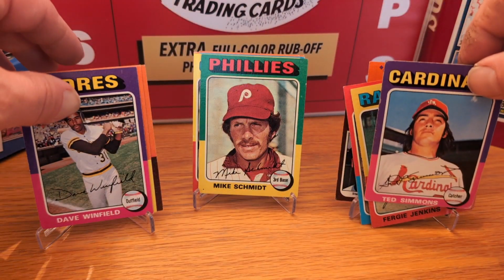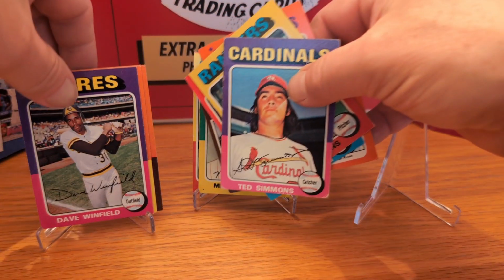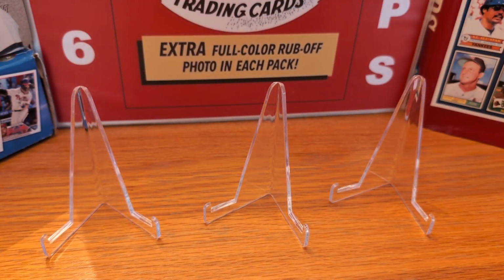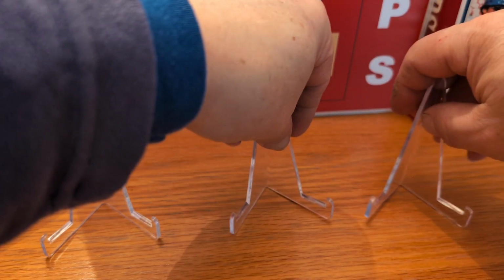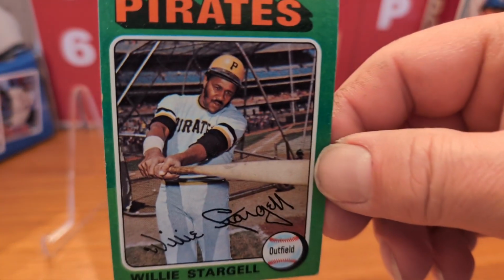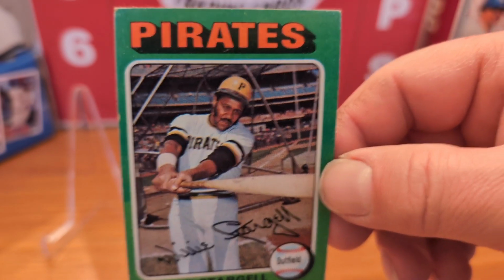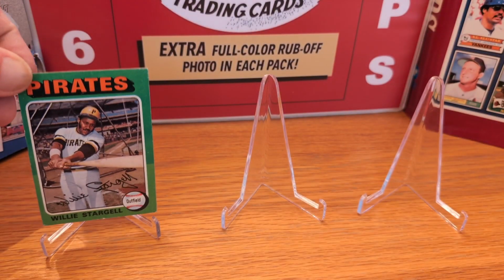So what I'm going to do is take these cards away. It's going to be fun putting them away, right? I keep them in a box, by the way. I don't keep them in an album. Willie Pops Stargell. Looks like the bat's coming right at you.